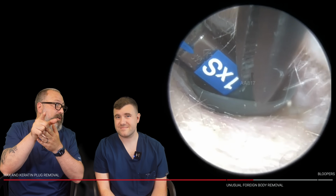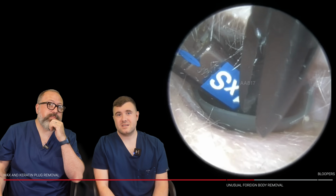So the bit you can see there with the blue mark and the writing on is actually a speaker unit that attaches to a dome which sits inside the ear canal, which is then attached to the hearing aid. So there's normally a wire coming off the back of this which attaches to the hearing aid. But that's completely sheared off, isn't it?